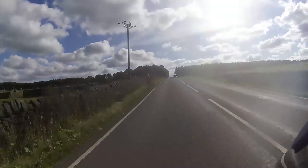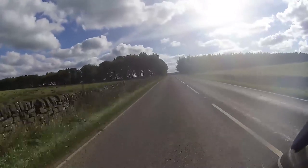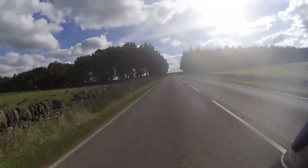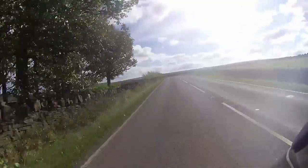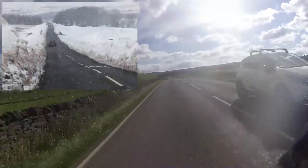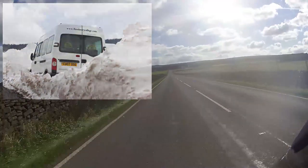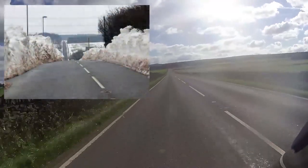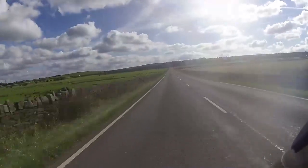Again, many years ago I came on here in the car in winter, and this road was barely passable for snow. It was really piled high, probably 5-6 feet high. I've got photographs somewhere of stranded vehicles in the edge here. If I can find the photograph, I'll actually pop it on here.